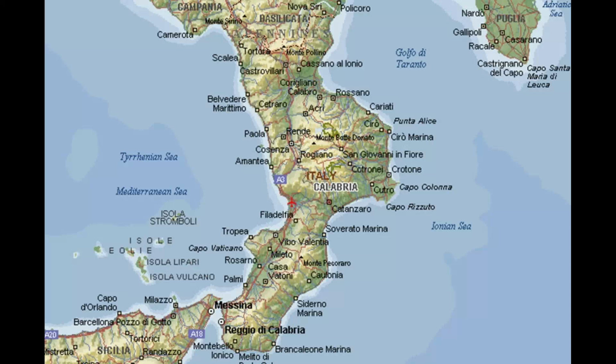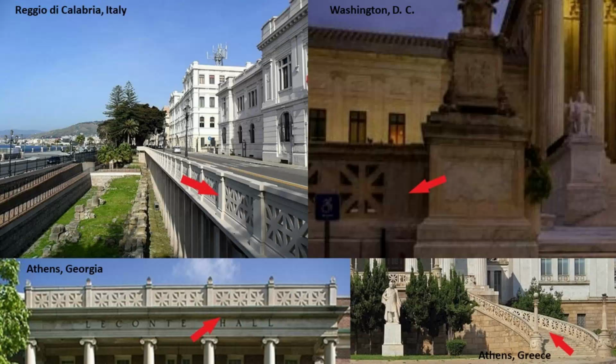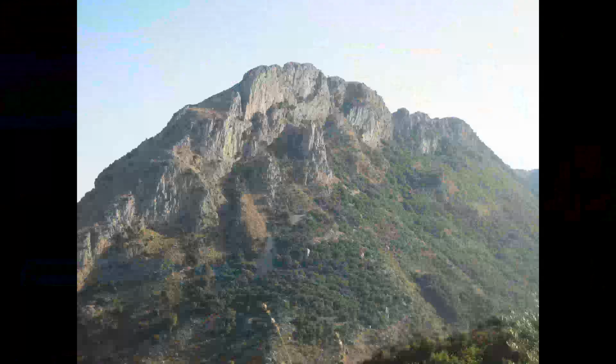And Reggio Calabria, known as Rhegium in ancient times, located on the toe of the boot of the Italian peninsula. It is interesting to note the presence of the same design pattern in the architecture of Reggio di Calabria on the top left that you find at the Supreme Court in Washington, D.C. on the top right, at LeConte Hall at the University of Georgia in Athens, Georgia on the bottom left, and at the National Library of Greece in Athens, Greece on the bottom right.